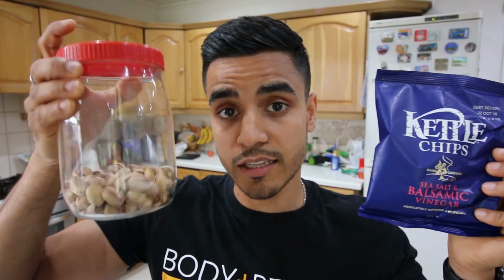So let's just say you replace all your crisp packets with things like this, nuts. Now, if you take this crisp packet and put it equal to this in weight, which one's healthier for you? Well, the nuts are healthier for you, but the nuts also have more calories, and that's a problem. And it comes back to point number 1. If you're eating more calories than you're burning every single day, you're gonna gain weight.